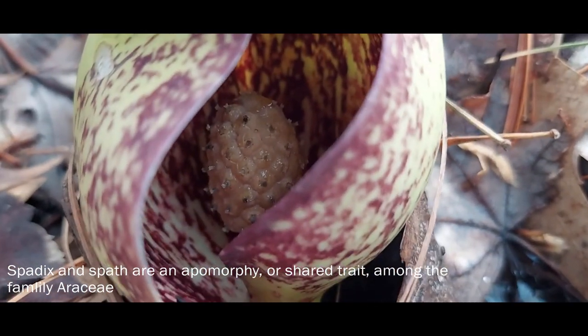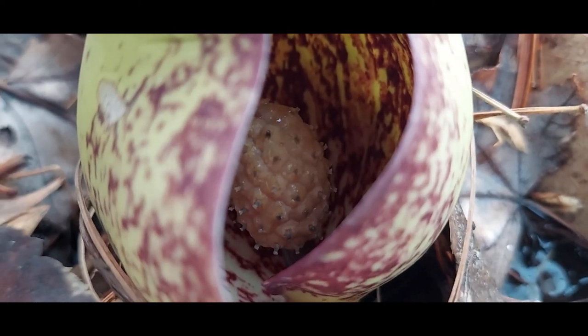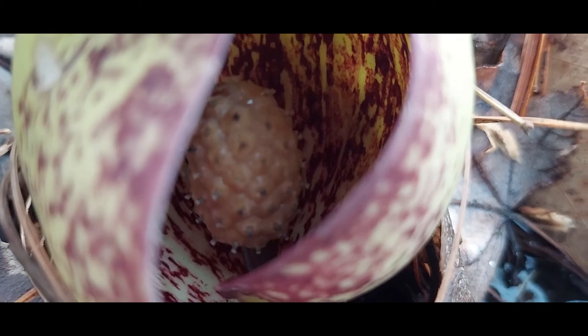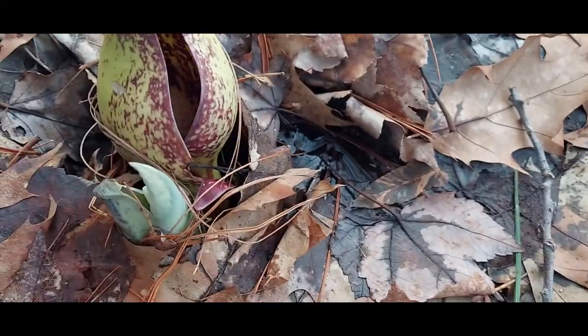Ooh, kind of smells like shit. A cluster of small flowers. So this entire unit on the inside there is a spadix. And if I could zoom in more, if I could get really up in there, each one of those is an individual flower. Remember, spadix, spathe. Well, it really smells like shit.